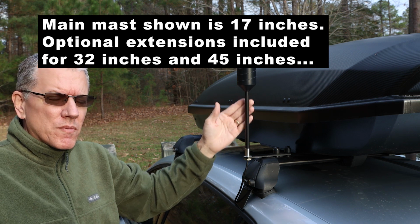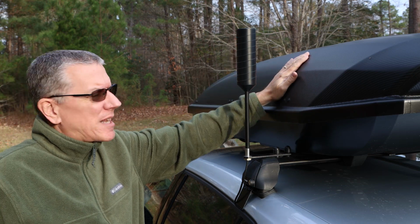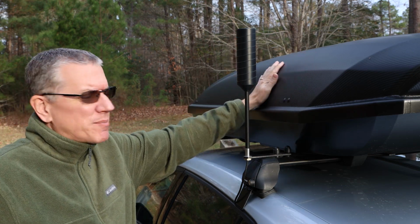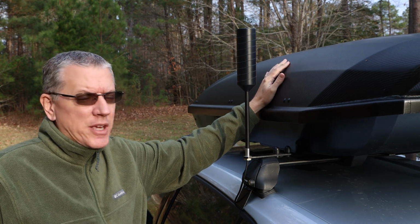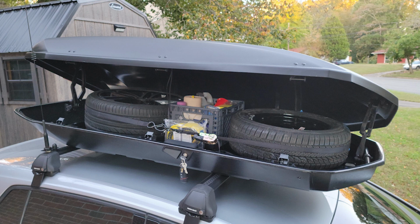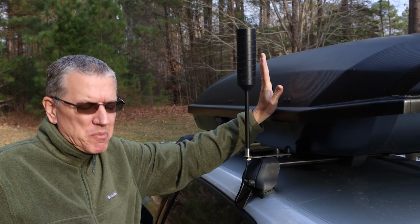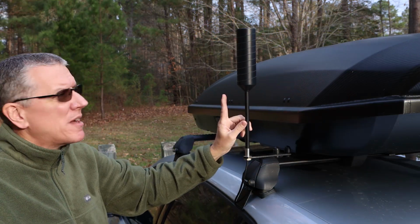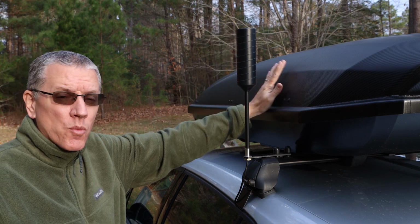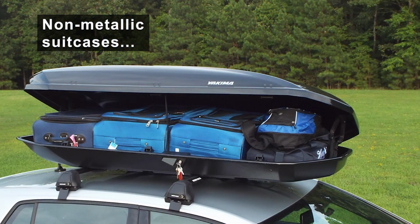I might go one more mast height to get it up a little higher, because right now the antenna is not above my box. Now this box, being made out of plastic, is RF transparent, but right now I have a spare tire sitting right here with steel belted radials inside, and that steel could act as an interference piece, so I could benefit from having the antenna up a little bit higher with this particular load. But if I had suitcases up here, that's not going to block anything. Anyway, back to the mounting.